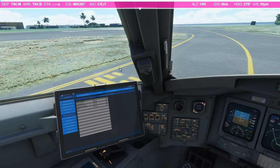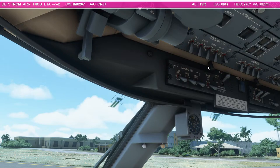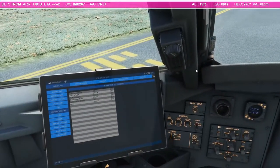We've done all that before takeoff. Obvious things though, before we line up. Lights. Please have everything. Oh, actually, wing inspection, rare. I don't think we need those on. So lights are all on. Fuel flow needs to go to manual. That's to stop it spilling or something like that.